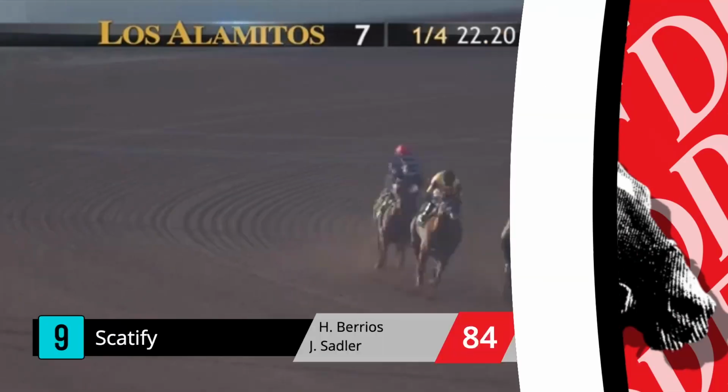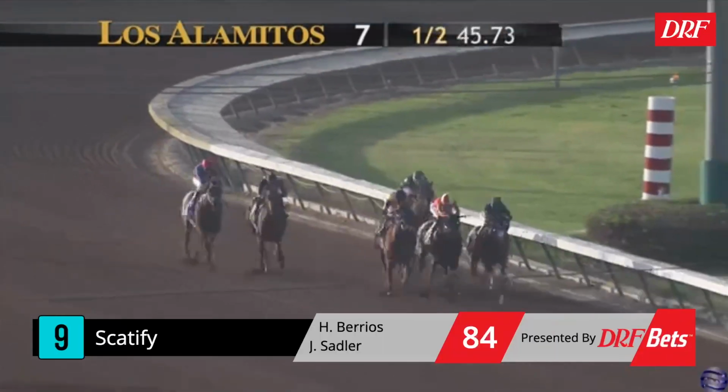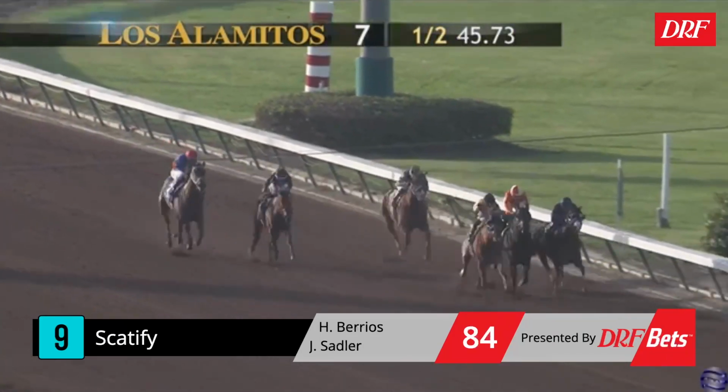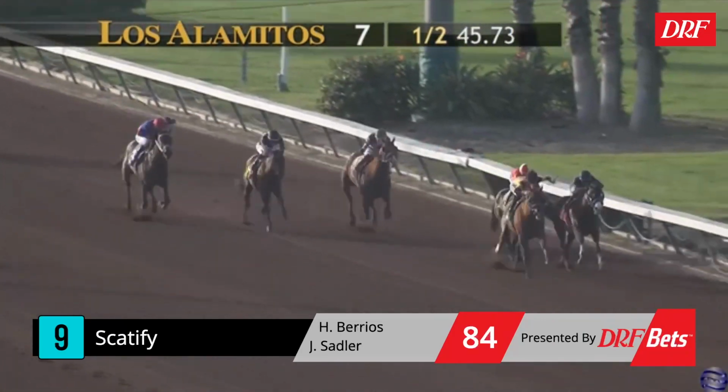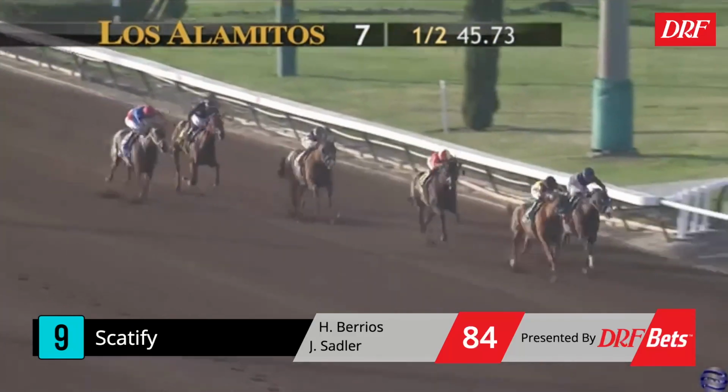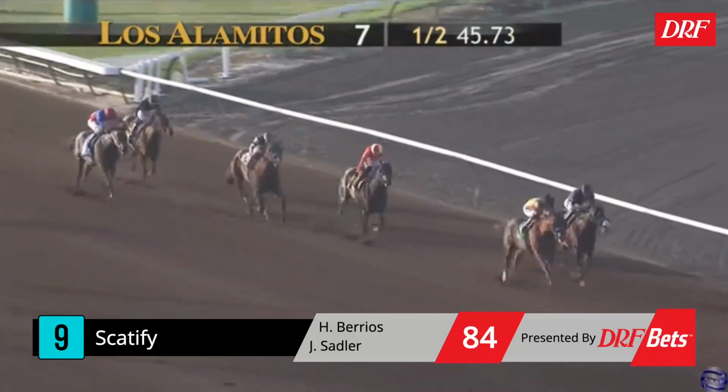Scatify, I like this debut effort at Los Alamitos for West Point Thoroughbreds and John Sadler. He beat a next out winner, and he was very game in doing so. He was tactical. He stayed pretty professional for the most part. And when he makes the lead, this horse on the inside is going to give him a tussle, but he refuses to lose. No, this was a really good debut.